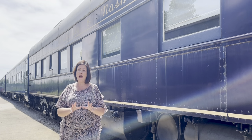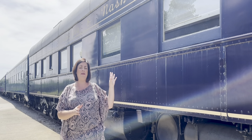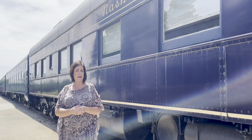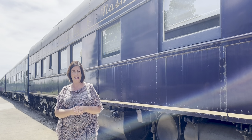Now I still need your help. We need to raise about $10,000 to paint the top of these rail cars. Now it's not like a normal paint, it's more of a sealant that'll protect the cars from leaks. So it is a hefty price tag, but we do need to keep working on that.